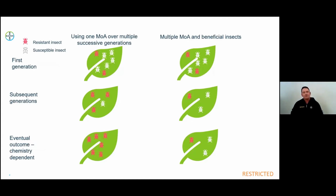But if you continue to use that mode of action and allow those resistant DBM to again work through their life cycle, you'll see that resistant population will increase over time. And that's really effectively what we're trying to prevent. And that's why we're talking about mixing up and using mode of action selectively, rotating them, being very focused on the generations and the life cycle of the pest, and making sure that while chemistry is a tool that we can use, it's only one tool.